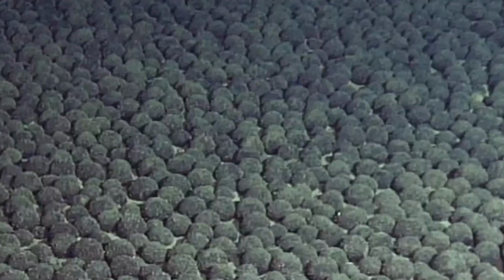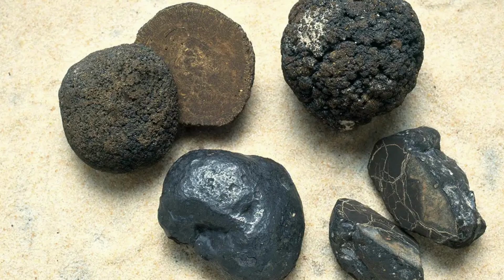Interesting. So these spheres, they could just be naturally occurring nodules that happen to be perfectly round. That's one of the theories being explored. But of course, it's not a done deal. There are still researchers who think that those spheres and those grooves, they just look too deliberate to be natural.